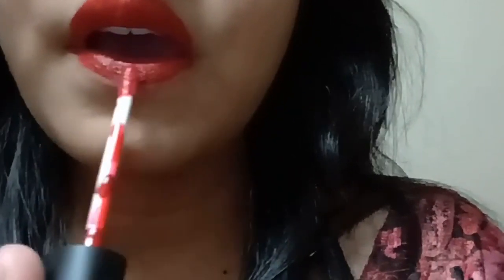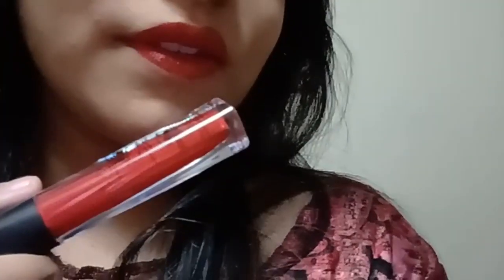Too good. One thing you should take care of, that you don't have to apply this lipstick as shown in the video again and again, because it will start coming off and you won't like it then.